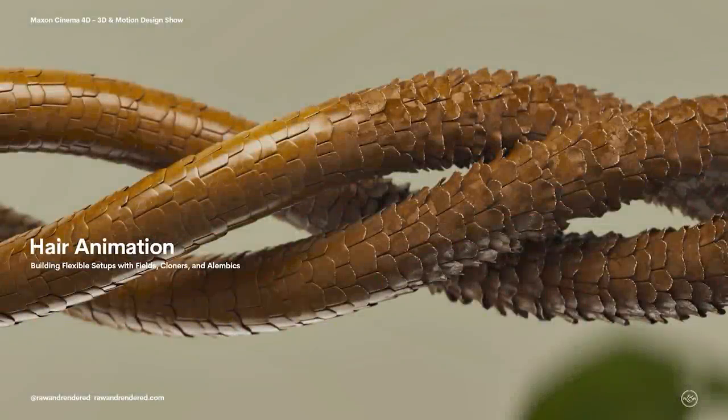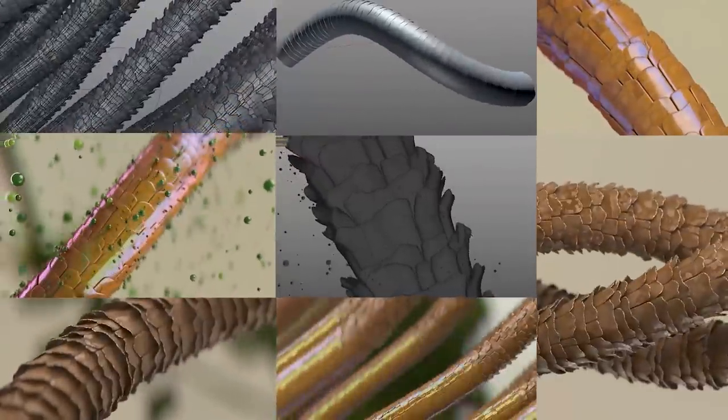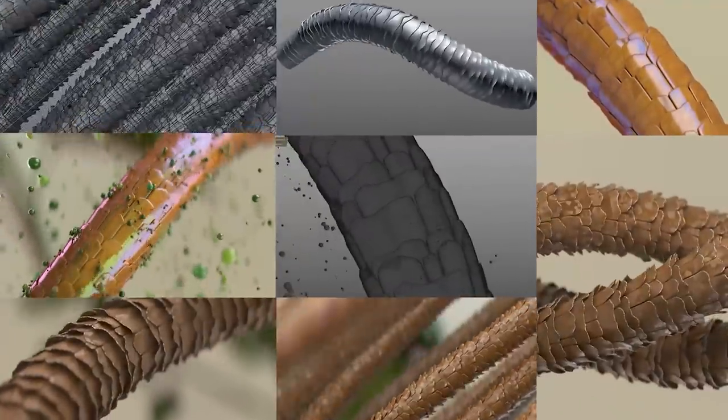So here's the first scene that we're going to take a look at. This hair animation was a major component throughout the video. It needed to go from a normal state, damaged, then decoded and strengthened. You can see here that there was a variety of shots that used this setup, and I built it out in a flexible way.